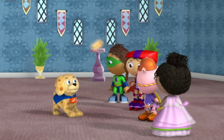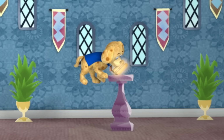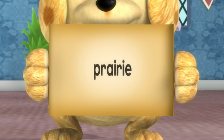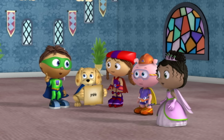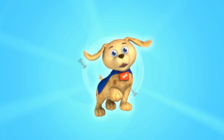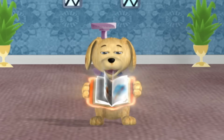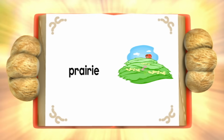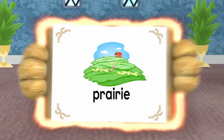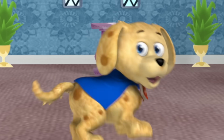The scroll! Woof, woof, Woofster! A scroll. Another message about how to find your home. It says prairie. We need to go to the prairie to find our last scroll. What's a prairie? Woofster to the rescue! With my doggy dictionary, I can tell you what any word means. Prairie means a large area of grass with no trees, like a meadow. Prairie. Now we know what it means. Whoop-de-doo! Give your tail a wag.